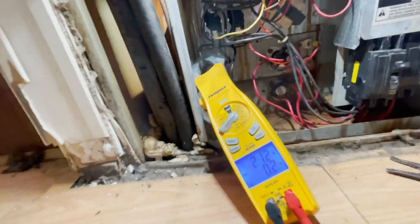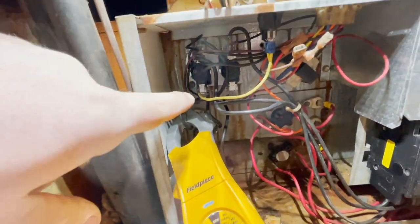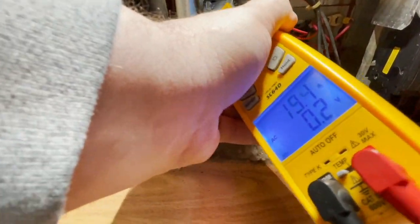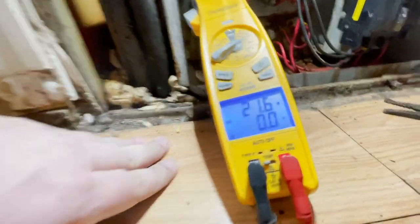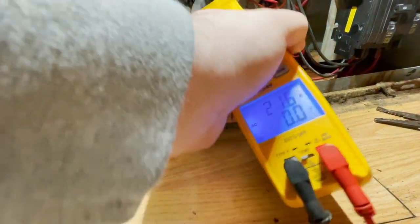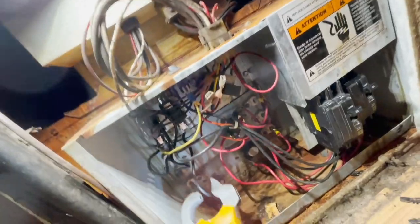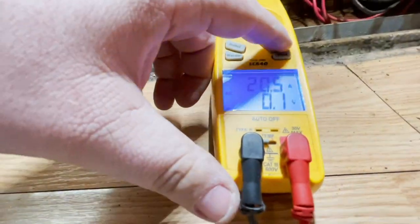Alright, so we're checking each one individually. We're at the top right now. We have 21 amps, which is 5kW. Now we're going to go to that middle black. Middle black, 5kW, 21 amps. And then the very bottom black right here. That's the one that we did not restring because it didn't need to be restrung. And we have 20 amps on it, so we're working.